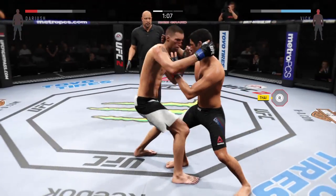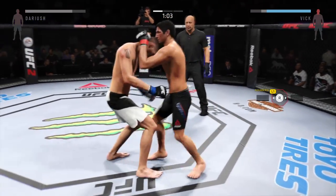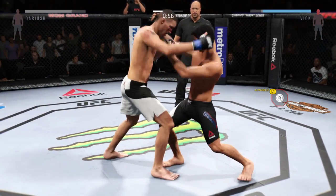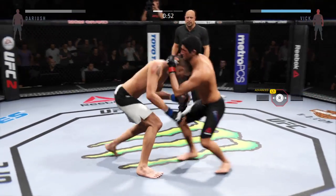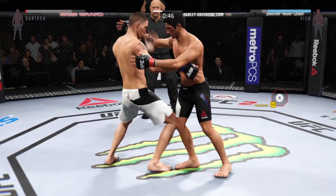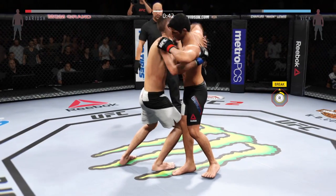He got the clinch. He's in a better position here with the tie clinch. That was a big knee. Damaging knee. Final minute of round one. Seconds remain in the round.